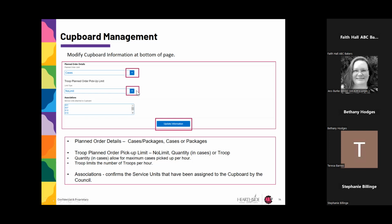You also can limit the number that can be in an order, or you can limit the number of troops that come in per hour. These actions are really helpful to help you manage your walk-in traffic. And then associations, that's just all of the service units, so you know who's attached to your cupboard. That's all been entered by the council. That's how the council makes those assignments. So make sure you hit the update information at the bottom and you're good to go.